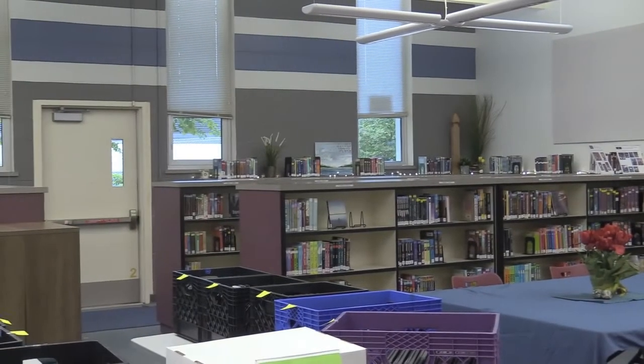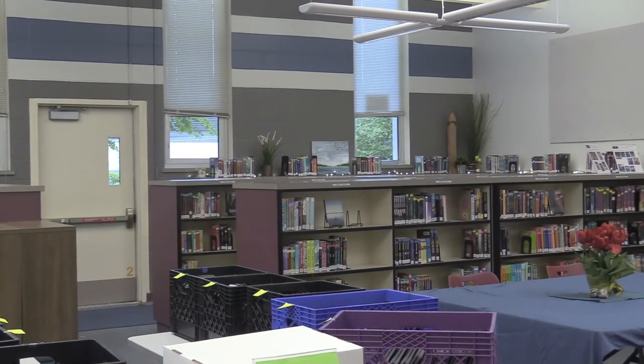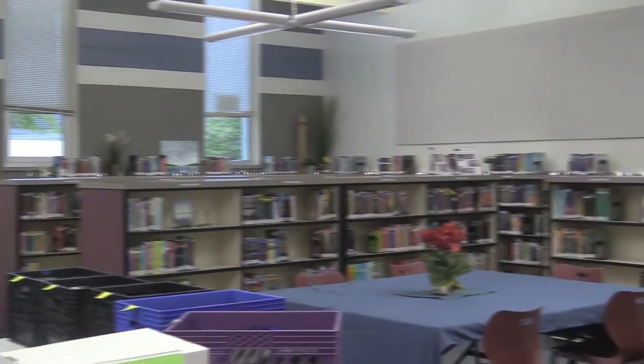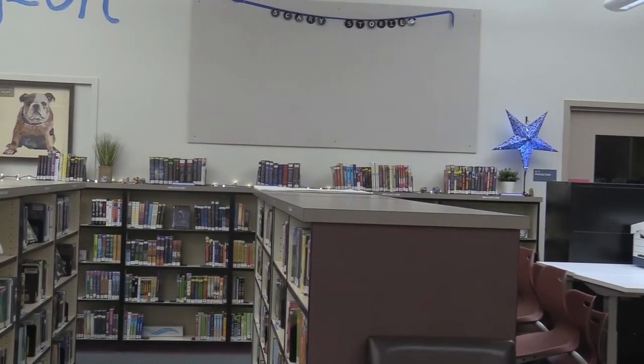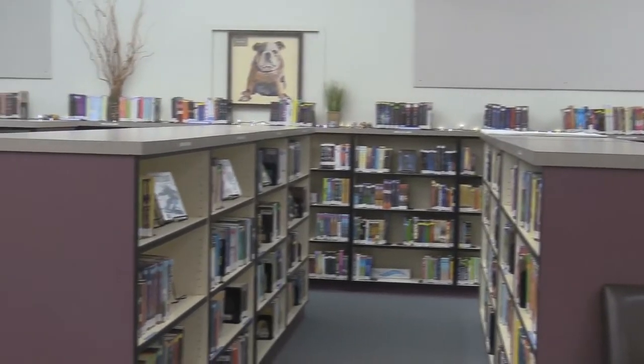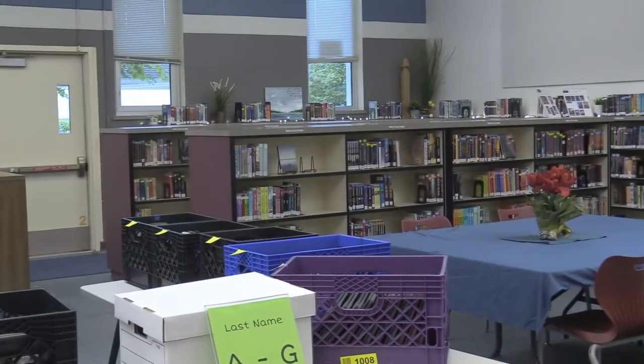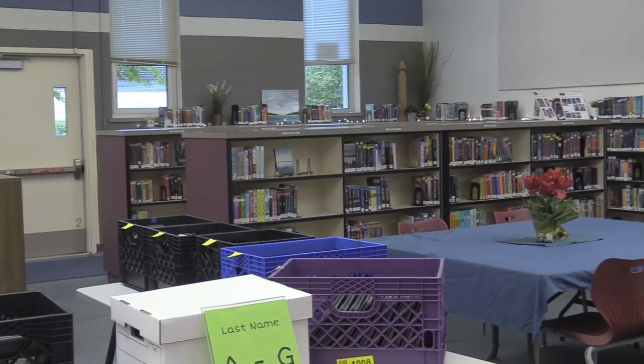Fiction is going to be organized by the alphabet, by author's last name. The alphabet starts over there by the door against the wall. It follows the wall along all the way till you get to the blue star, and then it starts to snake in and out of these other bookshelves that are sticking up here. So all the way so that Z ends up kind of facing A down there by the door.